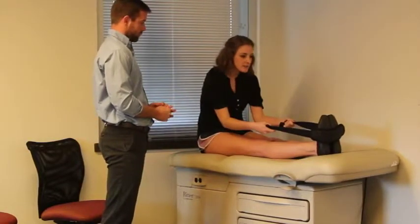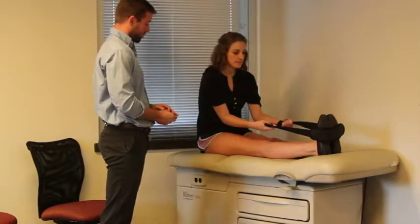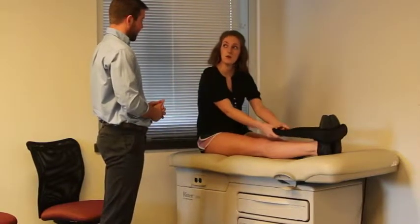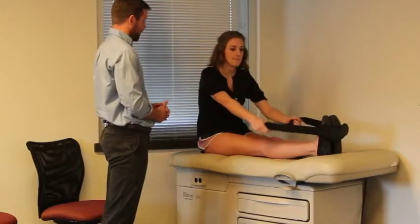And then pull forward. Yep. Perfect. Legs straight. Pull as far as you can go. Feel that burn. And then I want you to hold it for about 10-15 seconds, and then relax and do that 10 times. Okay.